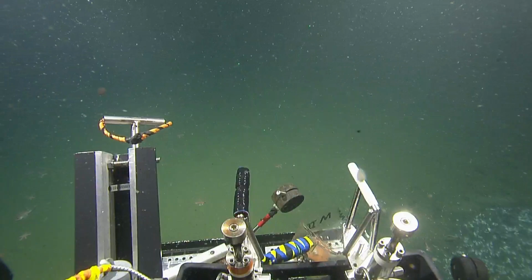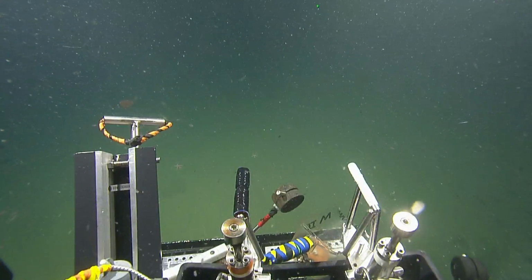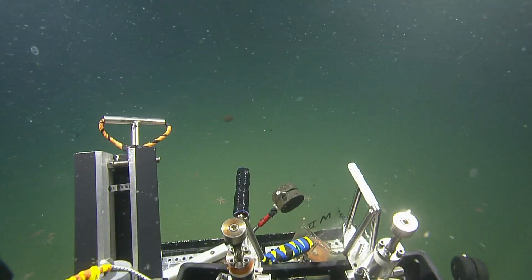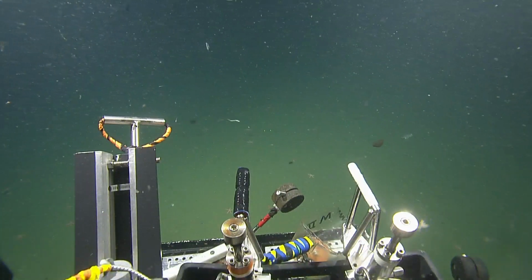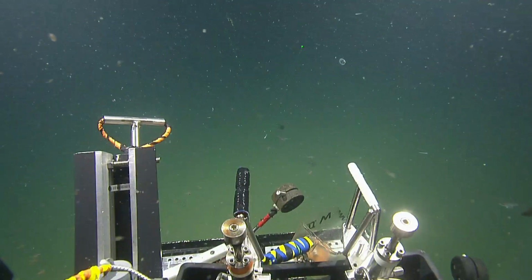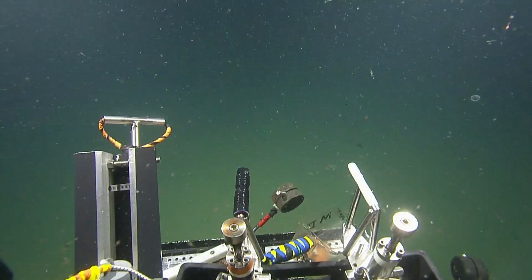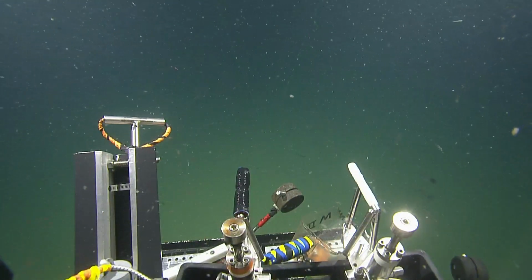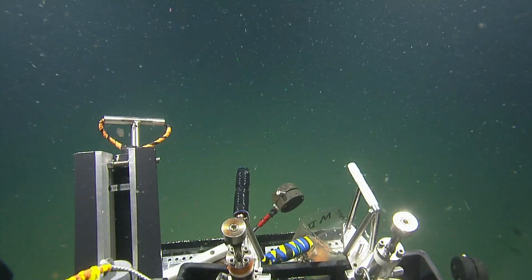Okay, well, I need to come around the other direction. To port. There's a lot of methane sitting in these sediments, in the sediment pore water, dissolved in there. All right, so what's the plan? I think let's go back to the marker and try to sample that hydrate.